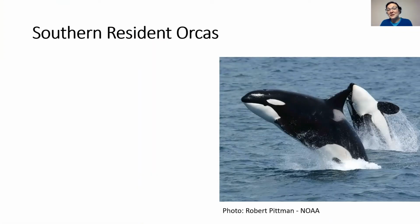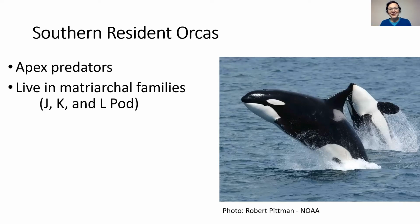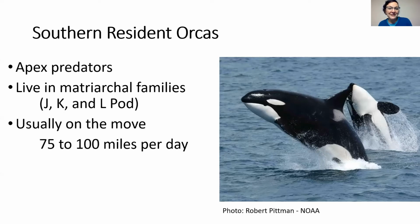Southern resident orcas, as well as all orcas, are apex predators. This means they're at the top of the food chain. They hunt the hunters in the system, and nothing hunts them. The southern resident orcas are divided into 3 pods. These are family units that are led by a dominant female. These pods often hunt together and can travel long distances in search of their favorite food. In fact, they can go up to 100 miles a day in search of tasty salmon.